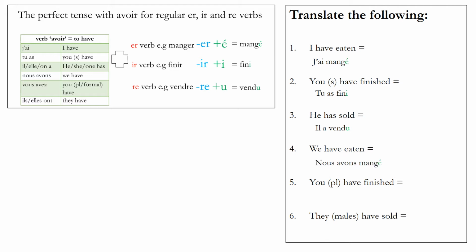Number 4, we have eaten. Nous avons mangé. Number 5, you, plural, a group of people, have finished. Vous avez fini. And lastly, number 6, they and their group of males have sold. Ils ont vendu. Now I hope you got those right, so remember ER goes to E accent, IR goes to I, and RE goes to U.